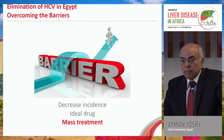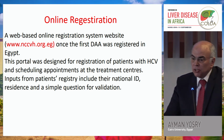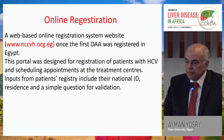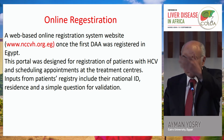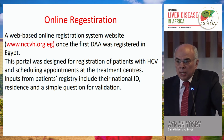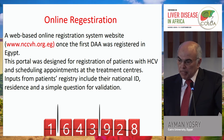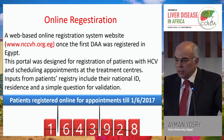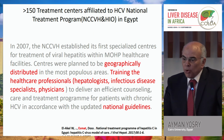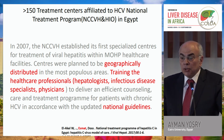Now, how to implement mass treatment, how to treat 600,000 patients per year. The patients apply over the web, they apply online. In about 2 to 3 days, they get a response. They are assigned to one of the centers that will give them the treatment. They go to this center and they receive the treatment within 2 to 3 working days. The patients registered online for appointments till June 2017 were 1.6 million individuals. More than 150 treatment centers affiliated to the HCV National Treatment Program in Egypt dispensed the treatment to these patients.